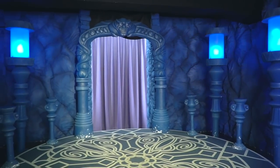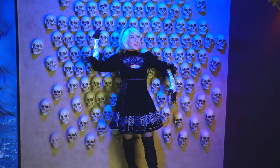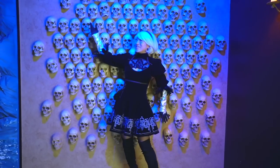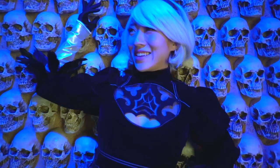Do you understand the alchemist thing? Bankai! Just like a flower wall, every Instagram girl wants to be on a skull wall. Super spoopy and scary, like touching a guy's face over here.